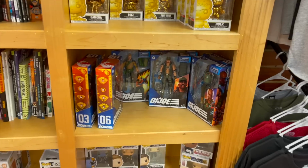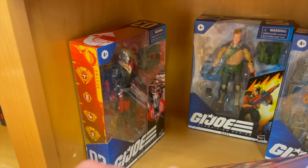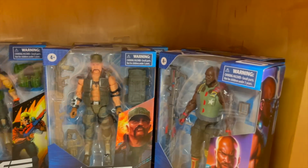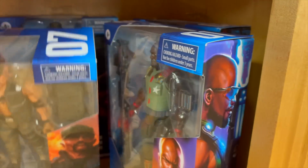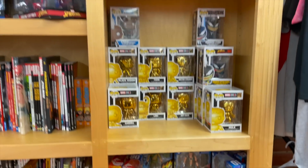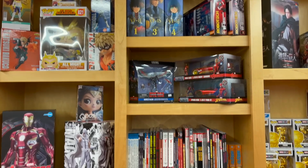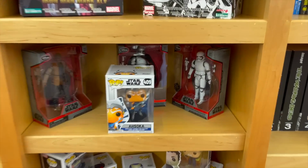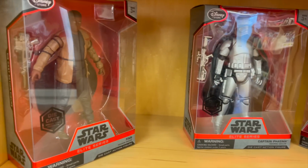We got some G.I. Joe stuff here. If you're still trying to hunt down some Joes, Destro, probably one of the best figures in the line yet. Got a Snake Eyes back in there, one of the best figures of 2020. In my top 10. If you hadn't seen my top 10, check that out. Some of the Elite series here.